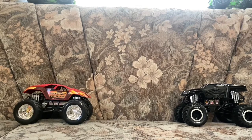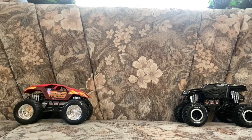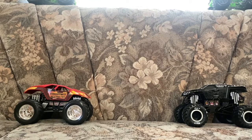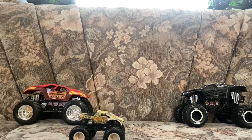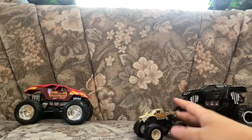Alright, last three are just very special to me. First one is a basic release from 2006. I forgot they made this from a basic release. It's the Pouncer from 2006. And as you can see, it's the metal base one. Yes, sir. And yeah, it's a great Pouncer.